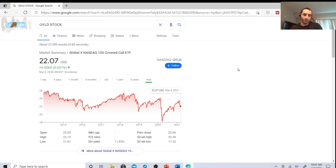First stock I would like to introduce you to is the GlobalX NASDAQ 100 Covered Call ETF. Now this is an ETF that's a high yield monthly dividend stock that has been down and has done very well. I'm going to show you the expense ratio and what type of stocks this ETF covers. This one really is not going to do well against the S&P, but this is a high yield dividend stock for that really nice monthly dividend.